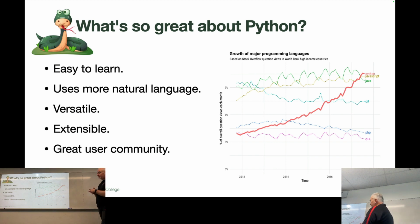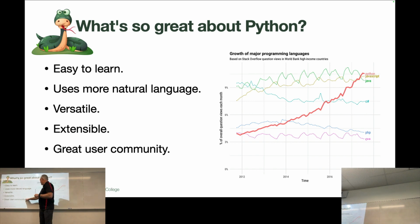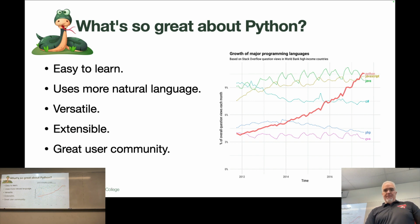And finally, and most importantly, Python has a huge, really helpful user community. So if you're trying to figure something out using Python, chances are very, very good that somebody has tried to do it before and has written about it online and shared that information so that you can partake in that. You could see from 2012, Python was invented way back in the 80s, but from 2012 to 2018, you can see that Python rose to popularity as one of, if not the most popular programming languages in the world. And it's got millions and millions of users.